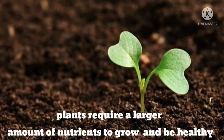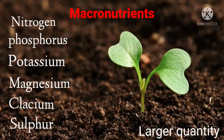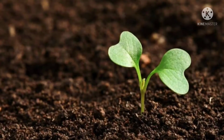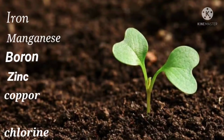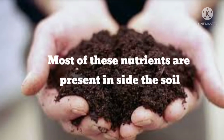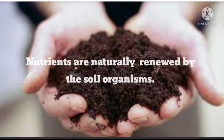Plants require a larger amount of nutrients to grow and be healthy. Nutrients required in larger quantities are called macronutrients. Nutrients required in smaller quantities are called micronutrients. Most of these nutrients are present inside the soil.